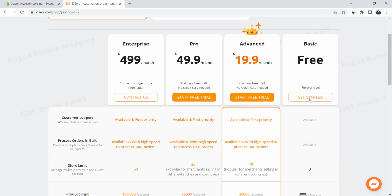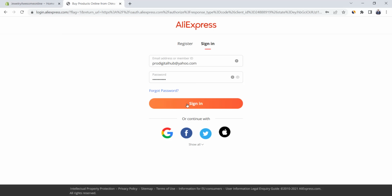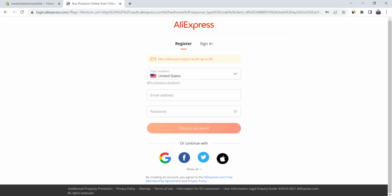Choose here the free plan. It's more than enough. And now we are going to link this app with our account in AliExpress. Click here on AliExpress, and then log into your account. If you don't have one, click on Register, enter your location, your email and password, and create a new account.